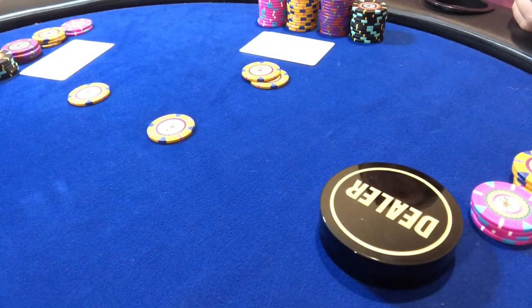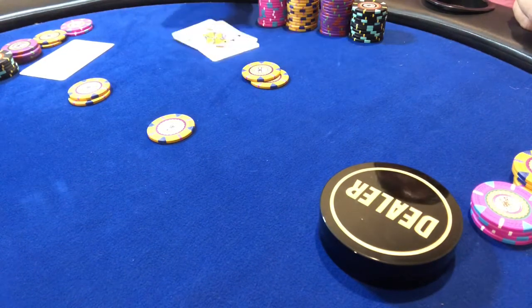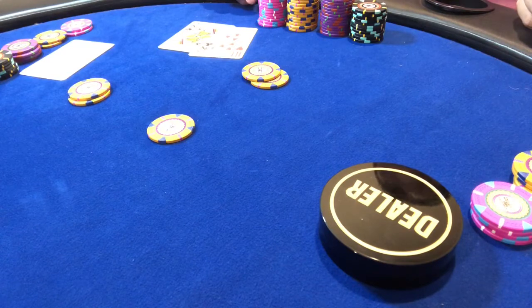The next critical hand was when we were three-handed. This time I'm pretty sure it was blind against blind. I was in the big blind. The small blind decided to limp. I looked down at Queen 10 offsuit. I had a vast majority of the chips.